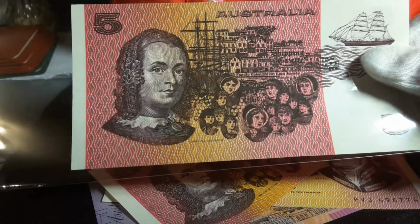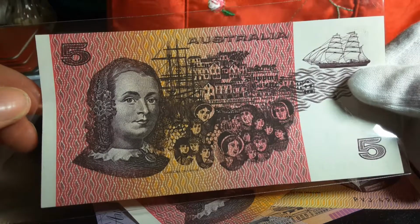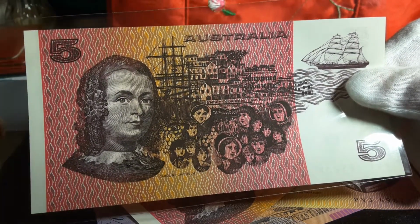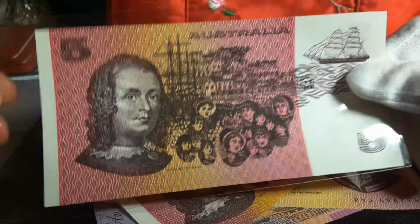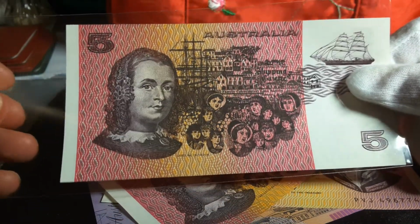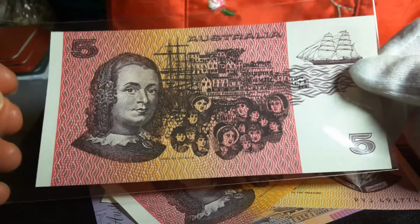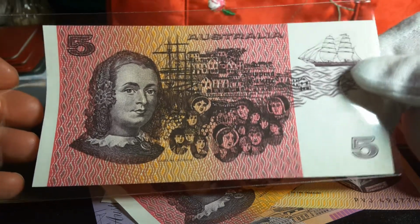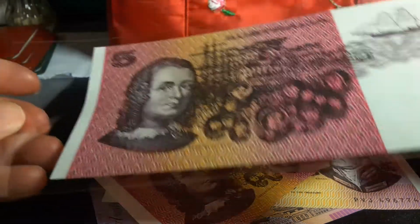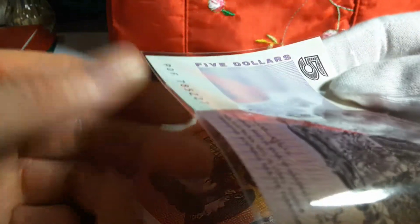So till 1974 they actually had Commonwealth of Australia. In 1974 Gough Whitlam actually changed it to Australia, so that was more of a political thing than really anything else. That would have actually cost a bit to change, because they would have had to alter the banknotes. So what are the prices of these banknotes?